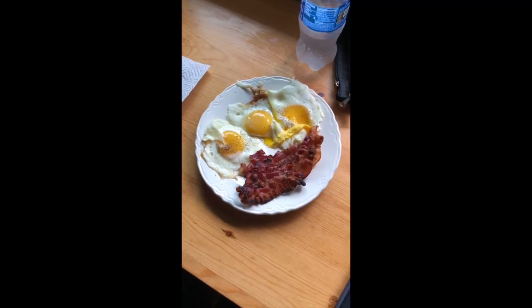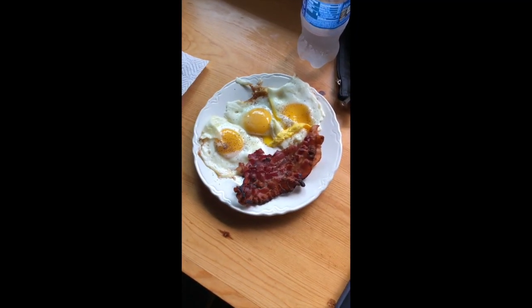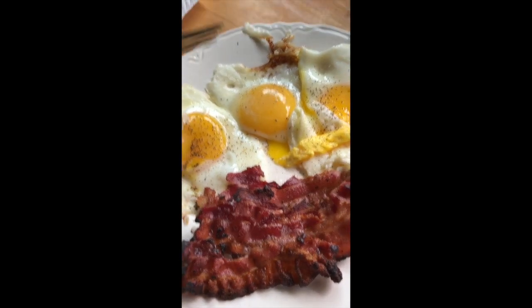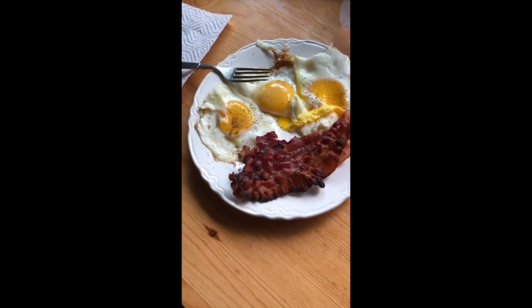Guys, I made breakfast. Yeah, I made them sunny side up. That one, you know, the yolk broke, got a little messed up, but that's okay. These turned out good. Alright, I'm gonna enjoy this.